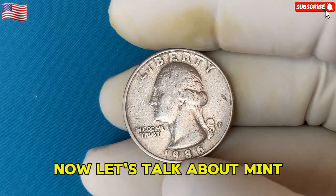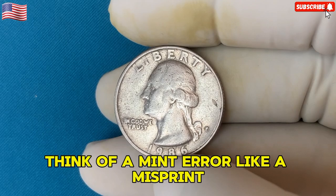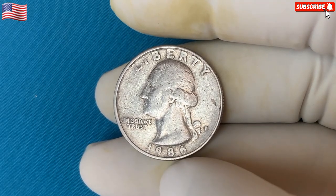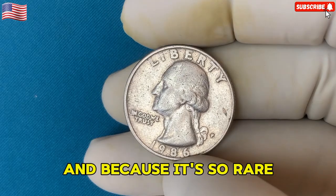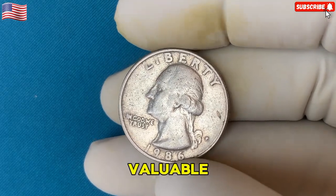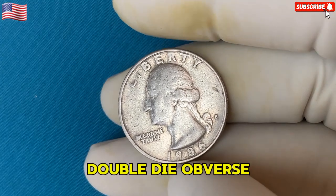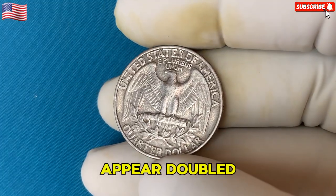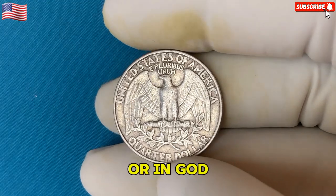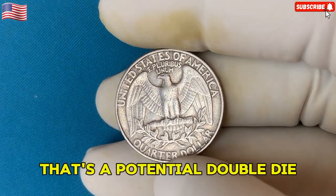Now let's talk about mint errors and why collectors absolutely love them. Think of a mint error like a misprint on a rare baseball card. It wasn't supposed to happen, but because it did, and because it's so rare, it becomes valuable. Some of the most sought-after 1986 quarter errors include double die obverse, where parts of the design, especially lettering, appear doubled. If Liberty or In God We Trust looks like it has a shadow, that's a potential double die.